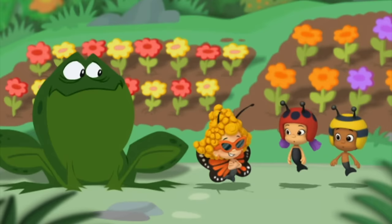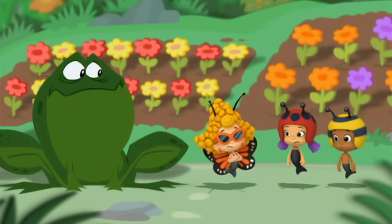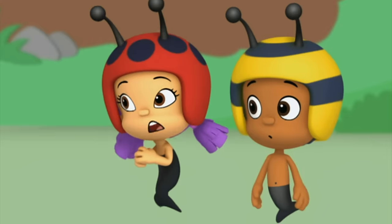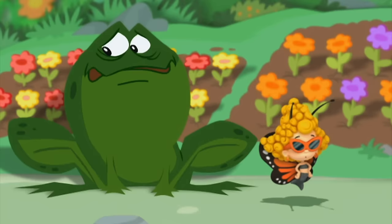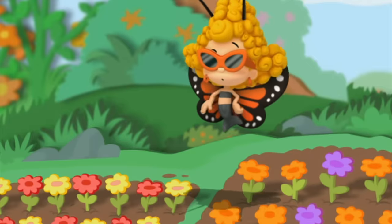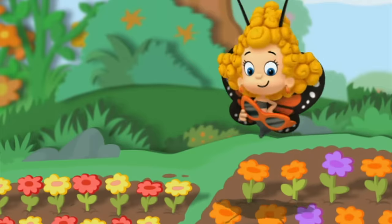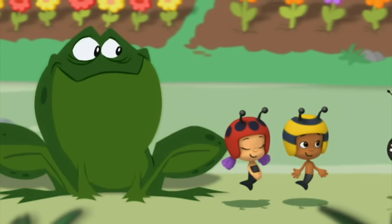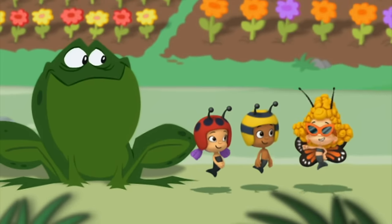Hello, bugs. Frog. Hi, Miss Butterfly. Ms. Butterfly, our kite got away and we accidentally messed up your garden a little. It was me. You what? Looks fine to me. We fixed it. Thanks for putting my flower garden back together. Now let's fly that kite.